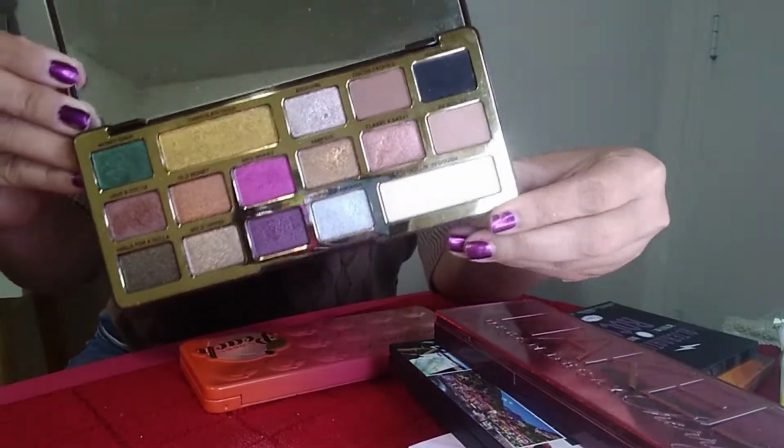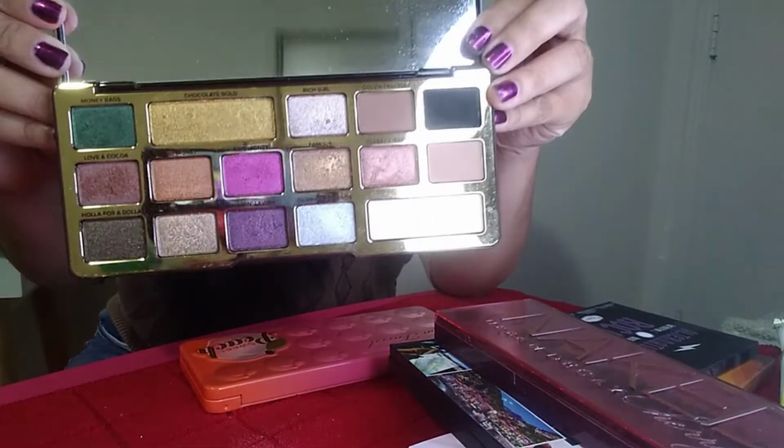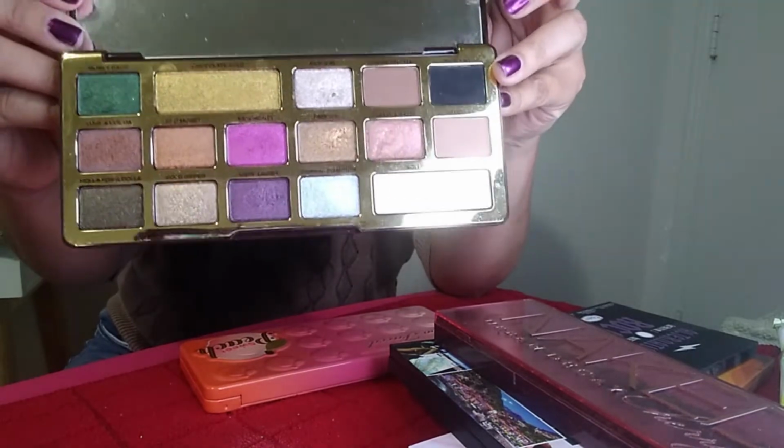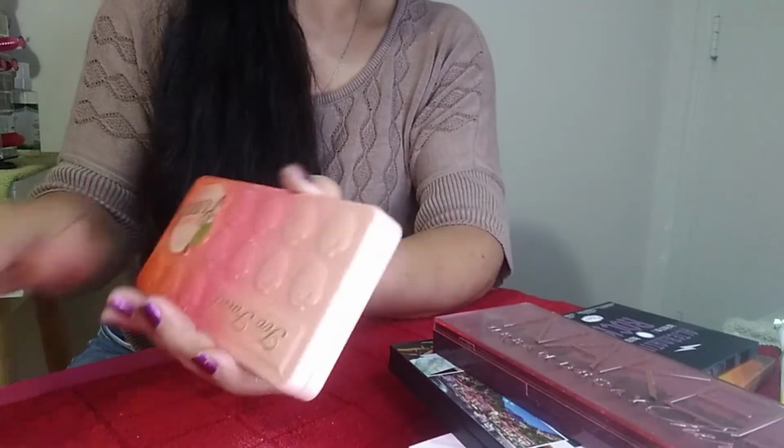There are 4 mattes in this palette. This one, this one, this one, and this one. All the rest of them are like shimmers or metallics. I just don't ever pull this. I think I pulled this out maybe once since I got it. So there's no real reason for me to keep it. I'm going to go ahead and pull that one out.